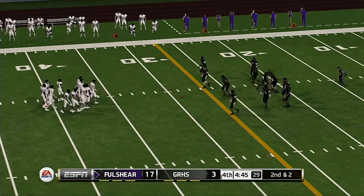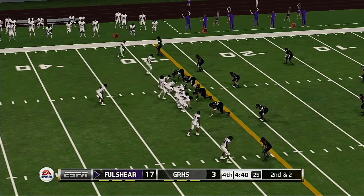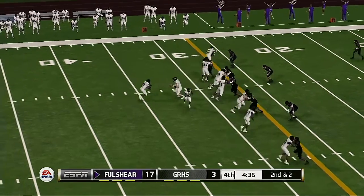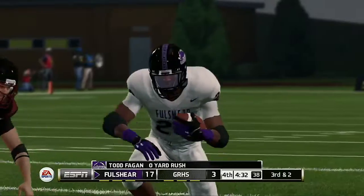It's second down, and they're about 2 yards away from the sticks. It out to maybe the 29-yard line.